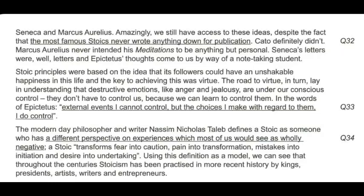The modern-day philosopher and writer Nassim Nicholas Taleb defines a Stoic as someone who has a different perspective on experiences which most of us would see as wholly negative. A Stoic transforms fear into caution, pain into transformation, mistakes into initiation, and desire into undertaking. Using this definition as a model, we can see that throughout the centuries, Stoicism has been practiced in more recent history by kings, presidents, artists, writers, and entrepreneurs.